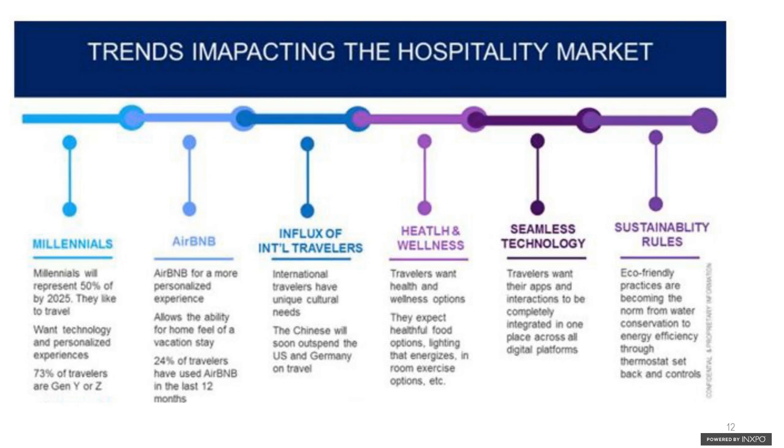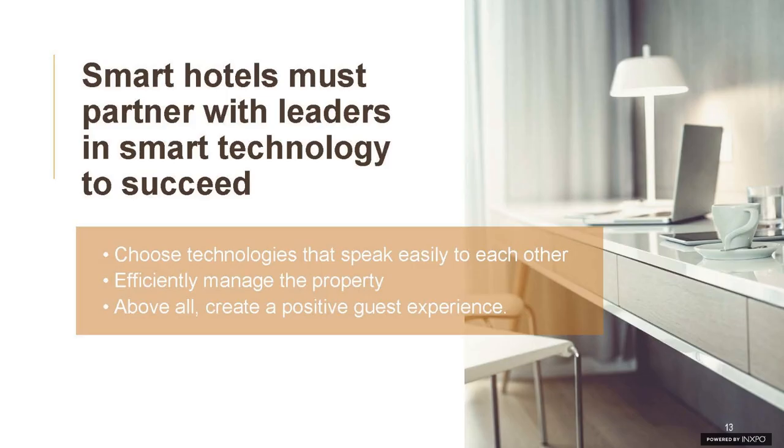So these are some of the trends that are definitely impacting the hospitality industry, and they kind of all ebb and flow. One becomes more important than the other, and they do change over time, but this is really what's front and center at this point.